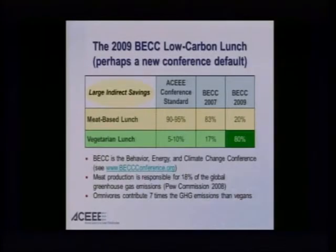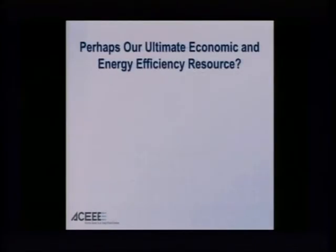We know that meat production is responsible for 18% of global greenhouse gas emissions, and that omnivores, for better and for worse, produce 7 times the greenhouse gas emissions of vegans. So there's not a big direct energy savings, but a very large indirect savings as a result of reframing the choices at hand. Again, bringing smarter social science to bear on energy decisions in very important ways.